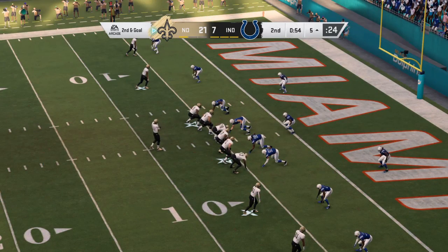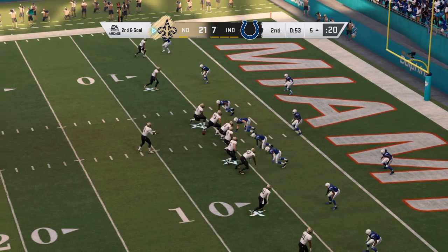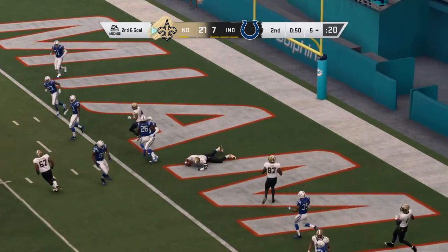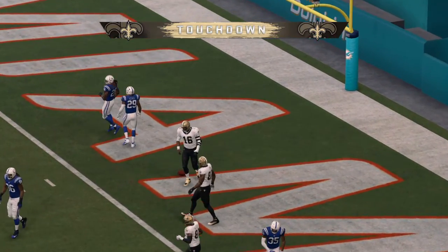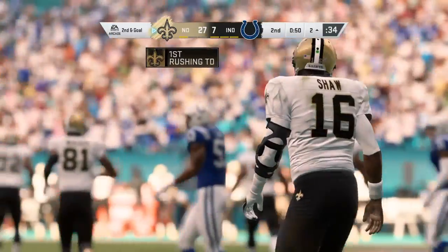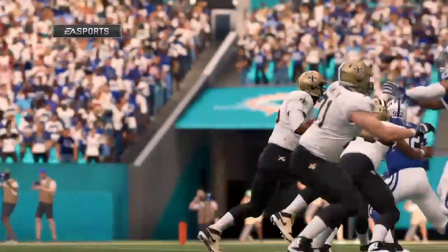Back at the 5-yard line now, 2nd and goal. 2nd and 5. Step, and he'll score. Touchdown, New Orleans. It's their quarterback on his way to a monster game. 3 first-half touchdowns. And the Saints able to stretch that lead out further.